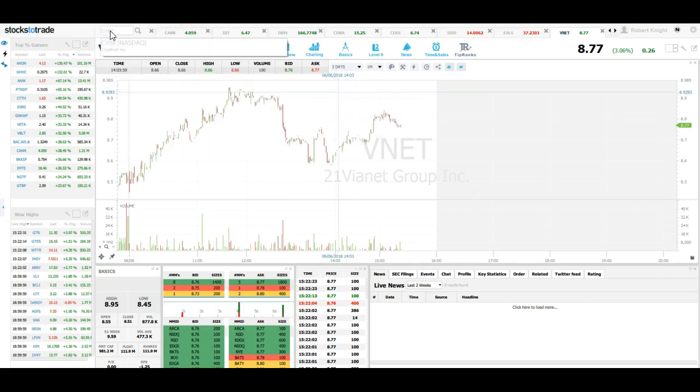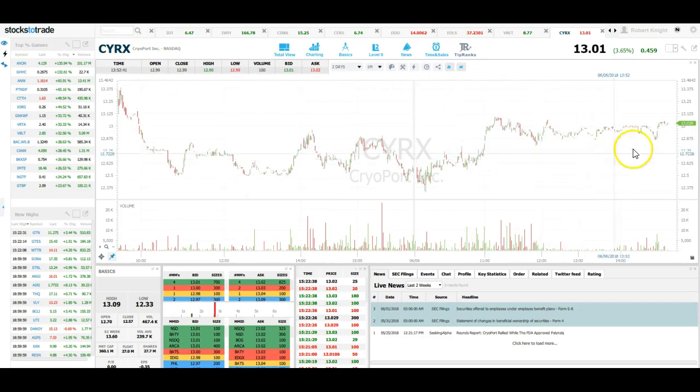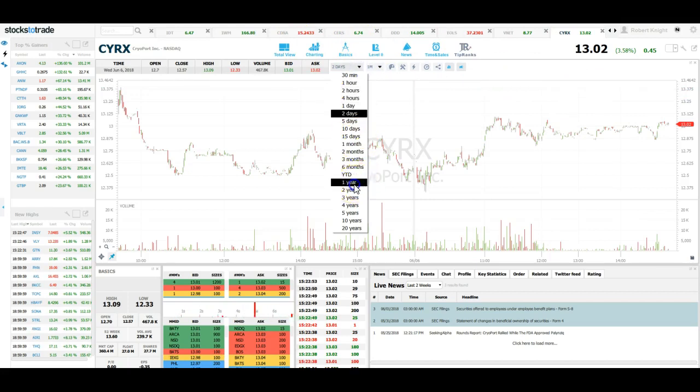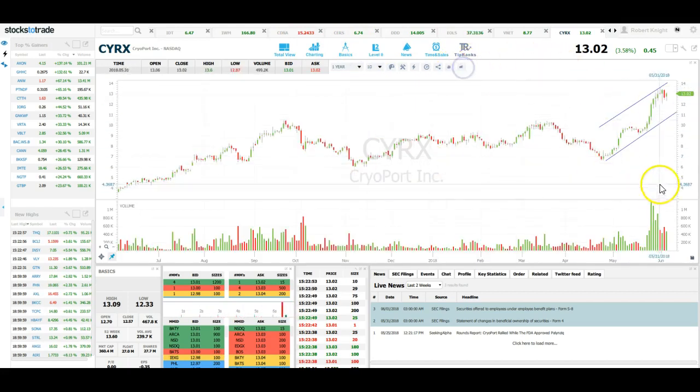CYRX. CYRX we're long CYRX at 1060, stop under 1170, and the targets are now 15 and 17. Sold half at 13. So you can see it's in this channel. Did hit the top of the channel and backed off, but it is mid-channel. I'm not expecting it to come back down to touch the bottom of this channel, and we should see this continue to trade higher in here. But you can see it's in a nice strong uptrending channel.